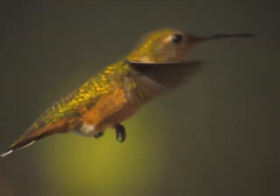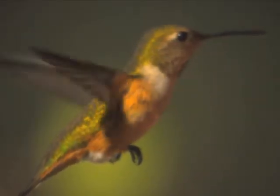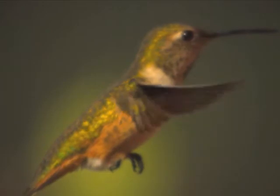Just like you would use macro photography to look at an ant and really understand the ant's world, we're using high-speed photography to get inside the hummingbird's world.